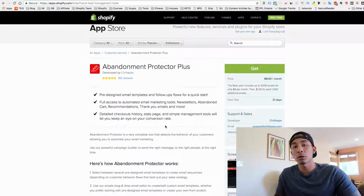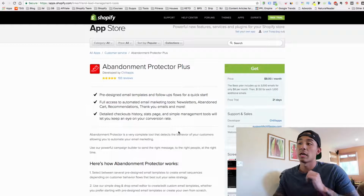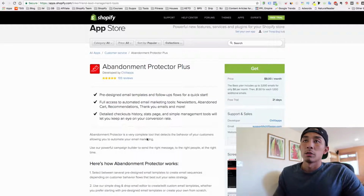So that's worth way more than $8 a month that they charge you for this app. So I highly suggest, if you don't have this, make sure you get it on your store immediately. So that's app number 1.